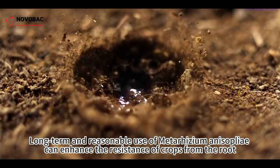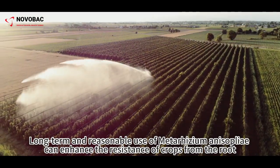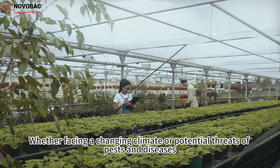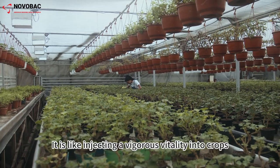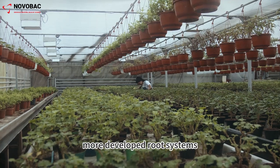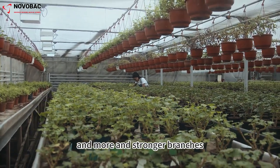Long-term and reasonable use of Metarhizium anisopliae can enhance the resistance of crops from the root. Whether facing a changing climate or potential threats of pests and diseases, the use of Metarhizium anisopliae can show stronger resistance. It is like injecting a vigorous vitality into crops, promoting the vigorous growth of plants, more developed root systems, greener leaves, and more and stronger branches.